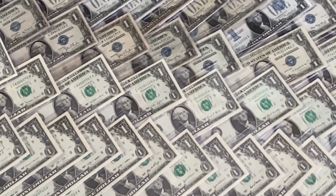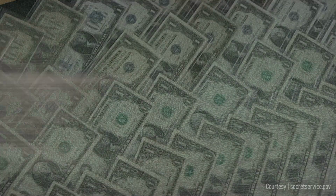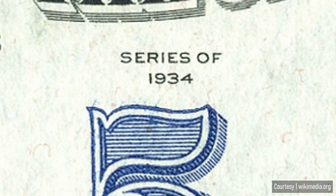But for the pure currency collector, there were some really exciting changes. At the request of the Secret Service, the plate number size was increased from a ½ millimeter to a full millimeter, and that merited a new suffix letter. $5 and up for Federal Reserve notes and silver certificates went from 1934 to 1934A.